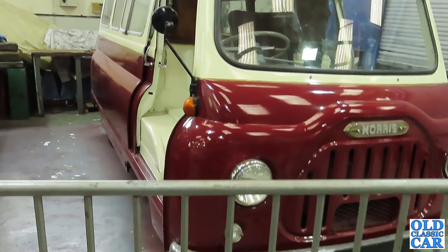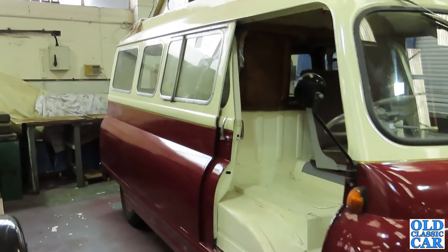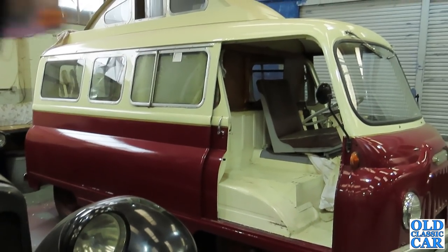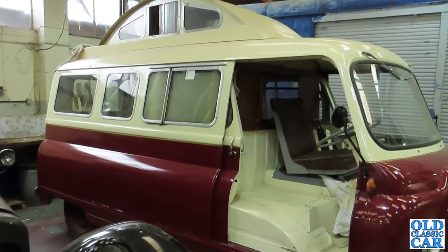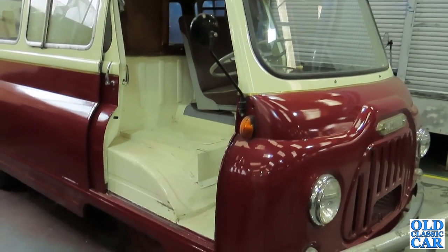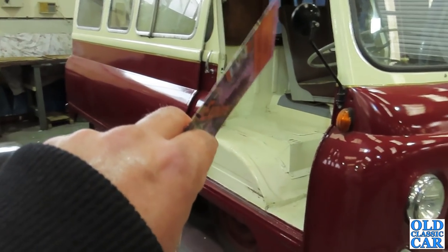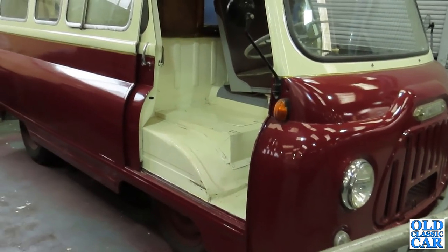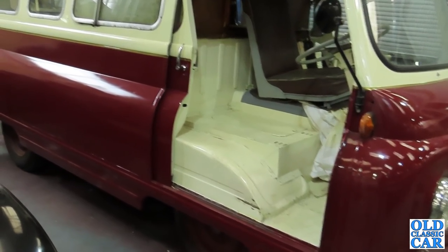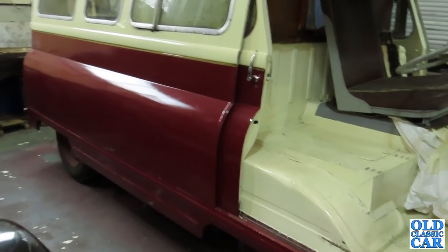Well, how about this then? A Morris J2 camper van. That is really quite something with that roof. I've seen these before, but never one in the metal, as it were. Looks like it's been restored. I did once have a pickup version of the Morris J2, which was quite a rarity, but I've never owned an old camper. Let's see if we can have a peer inside.